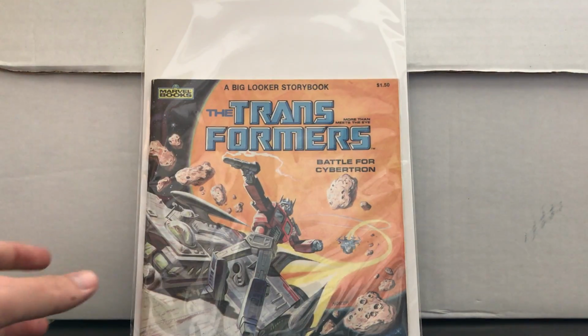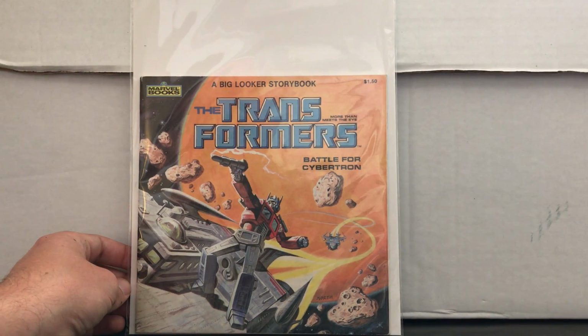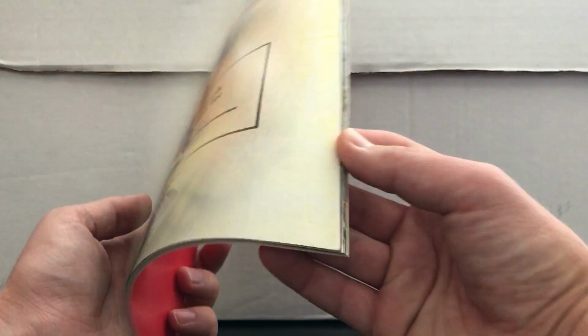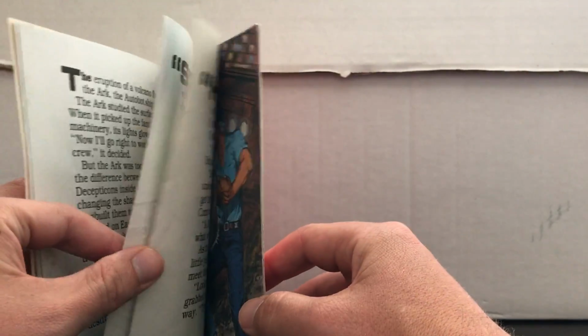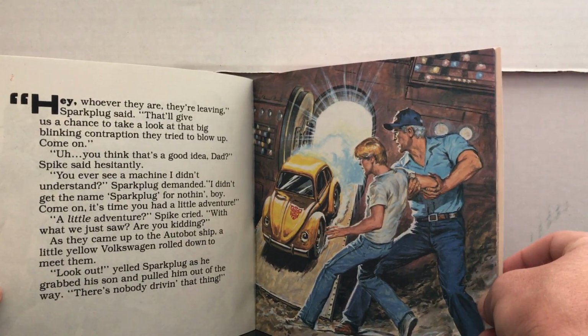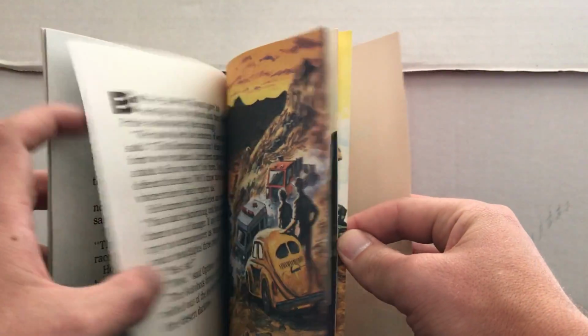This one I picked up, a big looker storybook, Transformers Battle for Cybertron, Marvel Books. I paid $12 for this, and I'm not good with Transformers in terms of all their history and first appearances and UK versions, etc. This is like a kid's book, and it belonged to Daniel at one time. The reason I picked it up is they've announced that they're going to do a Bumblebee solo movie, and from what I've just seen on Comic Vine, this would be the first appearance of Bumblebee. It's not really a comic book, I would say. It's more of just a children's book.